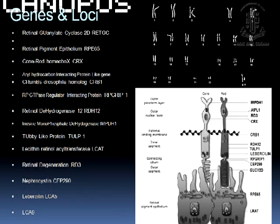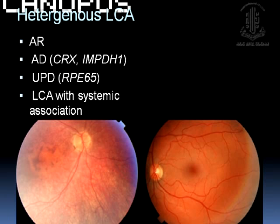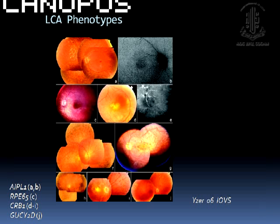So with genes and loci, you notice that currently this particular disease has 16 genes discovered and a few loci that are being worked on. It's also heterogeneous, and you can have an autosomal dominant variety rarely, although it's largely recessive. And you can also have systemic associations with this disease. When you see patients in the eye clinic and they have systemic associations, it's important to get the pediatric neurologists or the pediatricians involved, because they're going to help the patient entirely, while we help only their eyes.